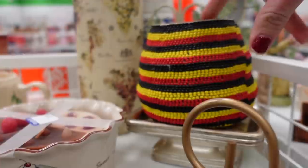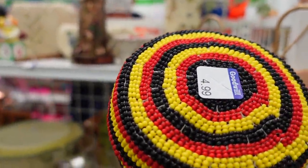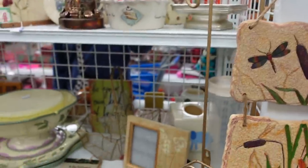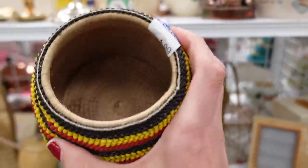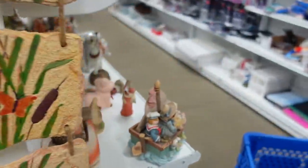Up here was this beautiful beaded basket for $4.99. It was a coiled basket. I'm not sure if it was supposed to have a lid or not, but in any case, I loved the colors of it. And so I did end up sticking this in my cart for $4.99.